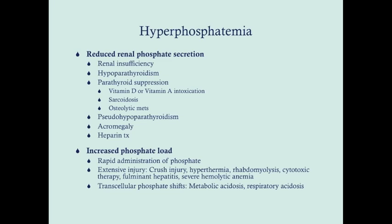So hyperphosphatemia is going to be caused by one of two things, either reduced renal phosphate secretion, which is where we see it most commonly in patients with renal failure, and high levels of serum phosphate is a big problem for patients with renal failure and one of the several reasons why they may need to go on to dialysis. We can also see hyperphosphatemia in an increased phosphate load, which is a little less common, but you see it particularly in trauma patients who have experienced cellular injury.